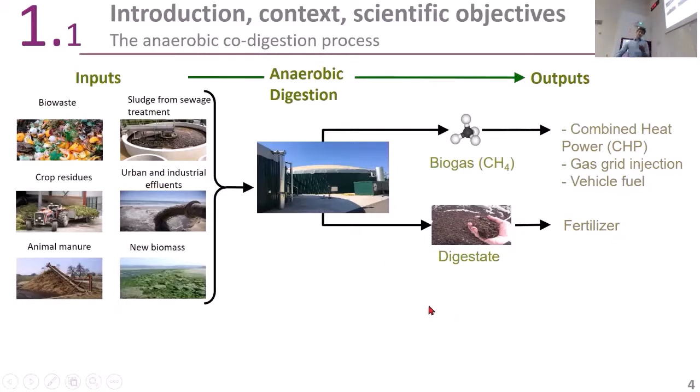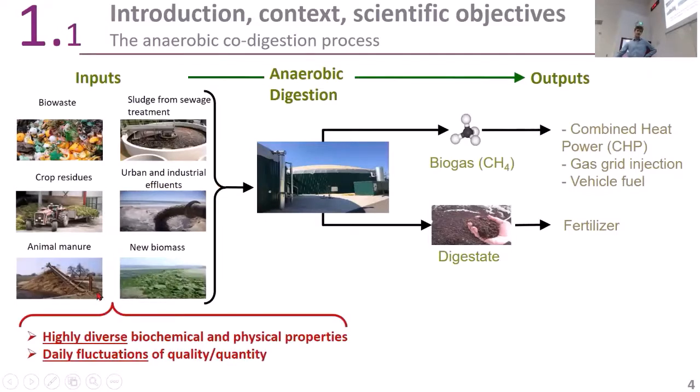And the co-product, the digestate, can be used as a fertilizer in agriculture. But in this process, we see that those inputs can be very diverse. They are highly diverse, both in terms of biochemical properties and physical properties. And more than that, we have daily fluctuations in both quality and quantity.